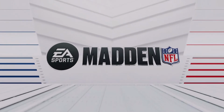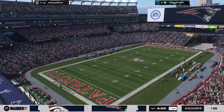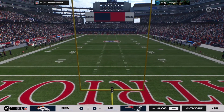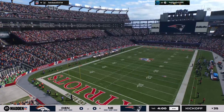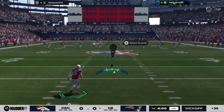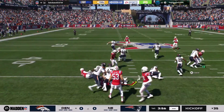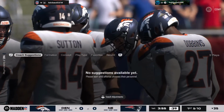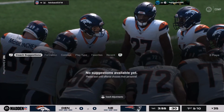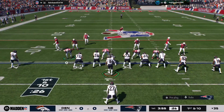EA Sports coverage of the National Football League brings us to Gillette Stadium in Foxborough, Mass. But today, two AFC teams set to do battle. It should be a good one, as it'll be the Denver Broncos taking on the New England Patriots. We're set for football, and we are underway in Foxborough. They'll be set up pretty nicely here as they have it up to the 35-yard line. Ball up to the 35 now as they come up on 1st and 10.